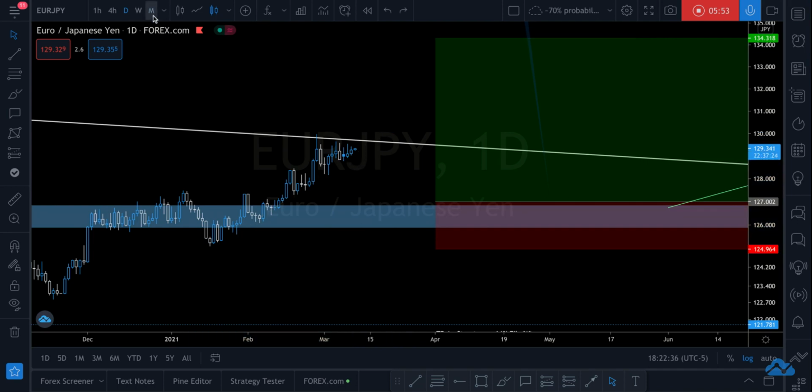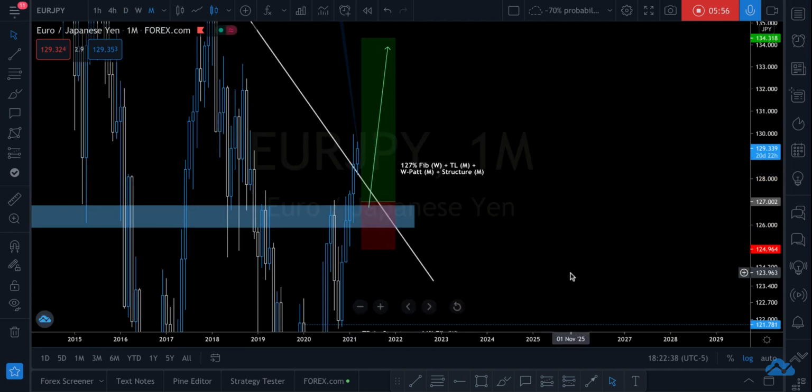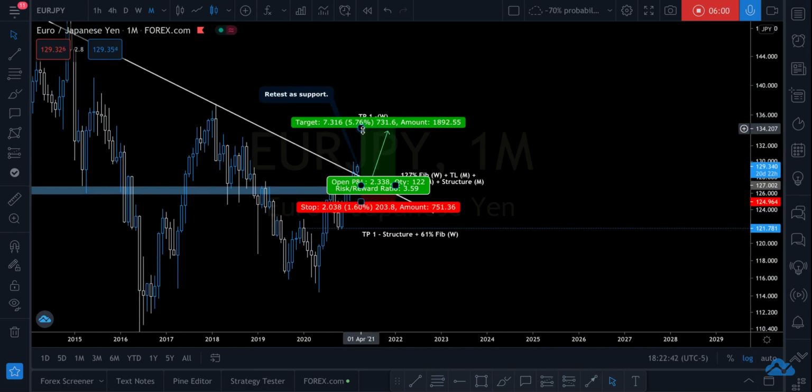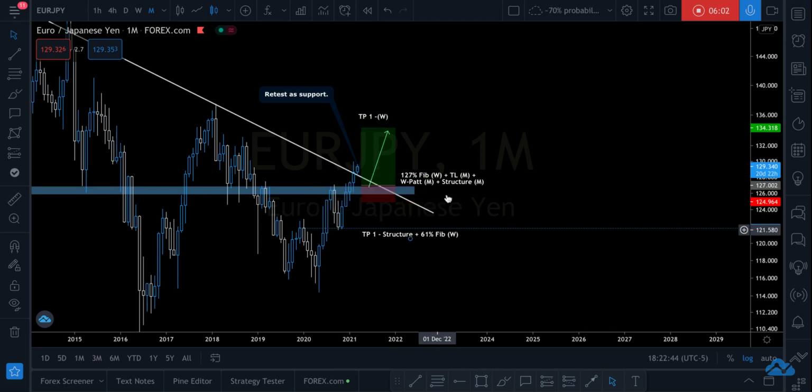I don't know. I'm going to stick with my idea, and I'm just going to wait. So it could come up to here, and from there we would look at some potential reversals. Otherwise, I'm going to wait for an entry right here. So we'll just see which one comes first.